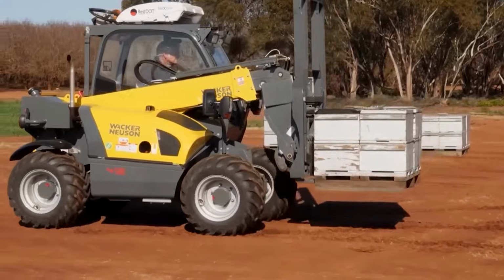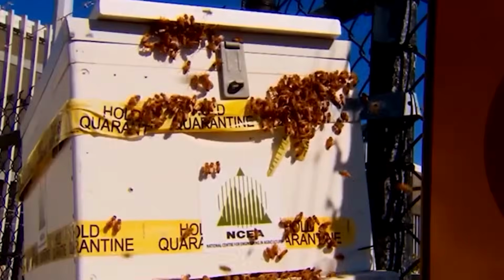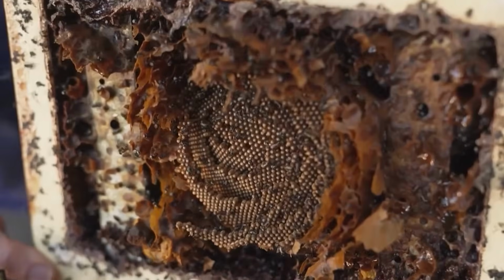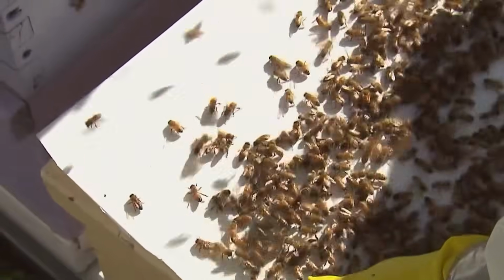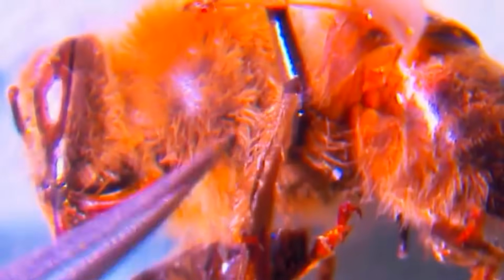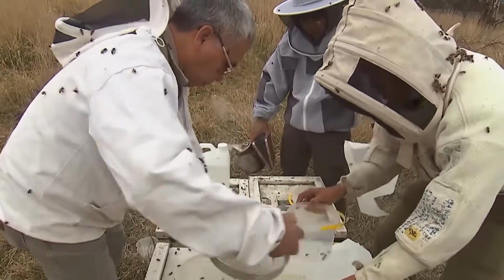Still, it's not all doom and gloom. There's hope in science and in nature. Some honeybees have evolved resistance to the varroa mite. These bees practice what scientists call varroa-sensitive hygiene. They detect mites in the brood cells and remove the infected larvae before the mites can reproduce. Others groom each other and chew off the mite's legs. These traits are genetic and could be the key to survival.